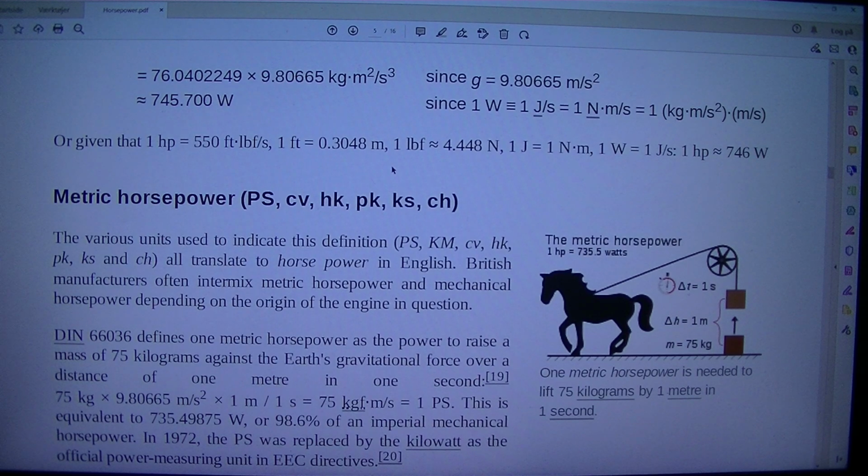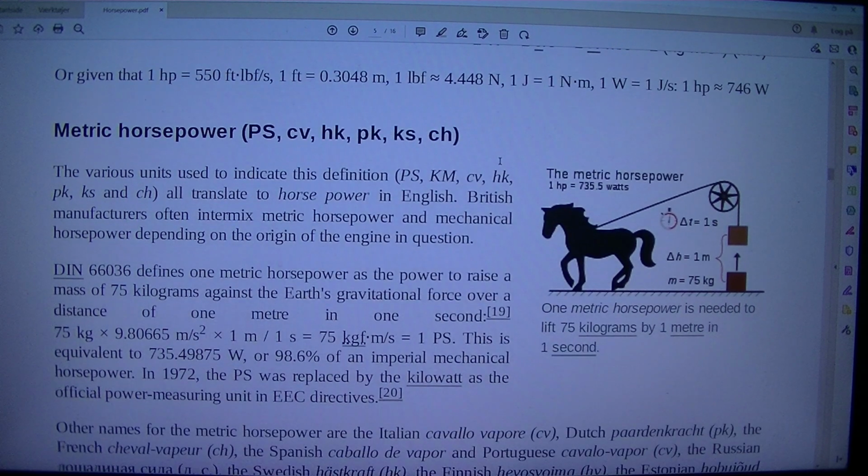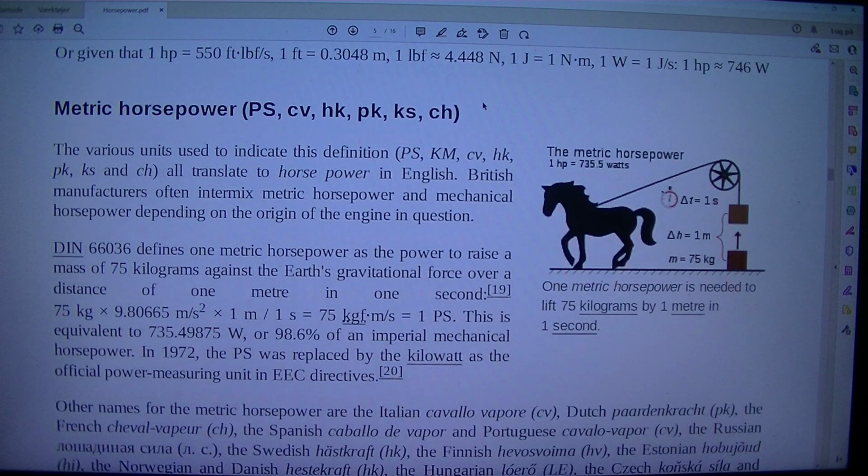1 HP equals 550 foot-lbf/s, 1 foot equals 0.3048 m, 1 lbf is almost equal to 4.448 N, 1 J equals 1 N·m, 1 W equals 1 J/s, 1 HP is almost equal to 746 W.